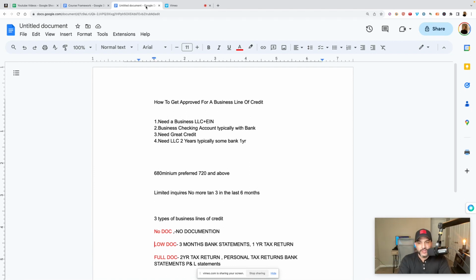Another thing, unpopular opinion: you need to have great credit. Minimum, and I'm going to repeat this until you get it, a minimum of 680, no lates, no derogatories, no charge offs, preferably 720 and above. And you want to limit inquiries, no more than 3 in the last 6 months. Everybody has different data points. This is what I found works the best.